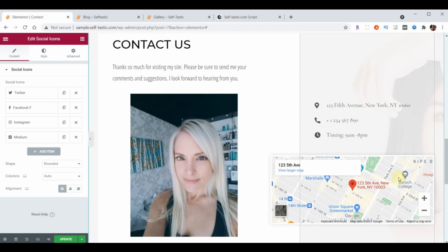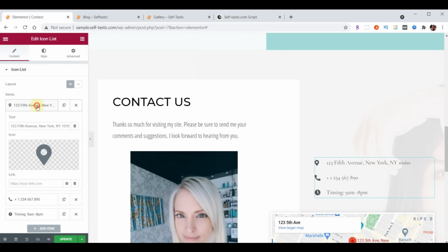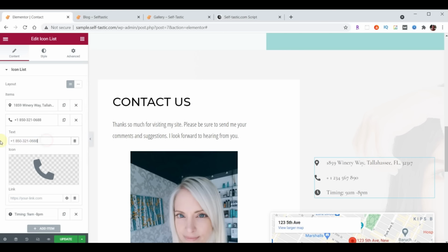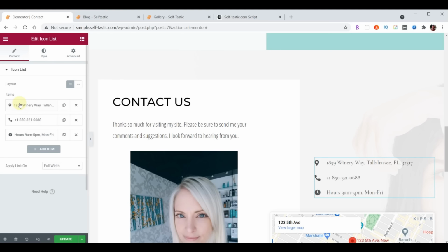So let's come back on this side and work on it a little bit. We'll go ahead and choose this widget. We're going to come over to the left-hand side. We'll go ahead and set the address. Like that. Close that out. Now we'll put the phone number. Like that. Change the hours. Like that. Obviously, you could pick different ones. You can also move these around. You can add one right there.